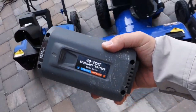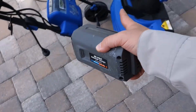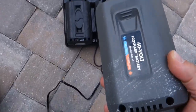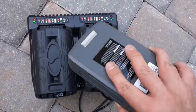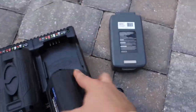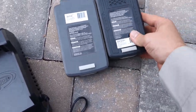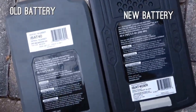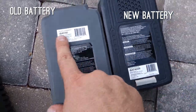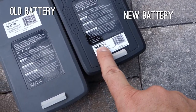Of course, the first question that I have, and not that it's going to matter to me though, is this battery, which is the old battery from that unit, is this battery compatible with the new ones? And it looks to be. Looks like it's got the same fittings and everything. Look on the back here. Now, I'm no expert on what these labels mean. Maybe one of you can tell me, but it says IBAT 40 is the model number. This model number is IBAT 40XR.